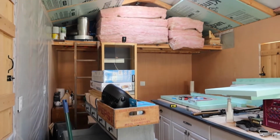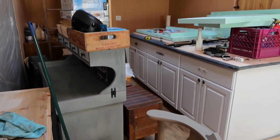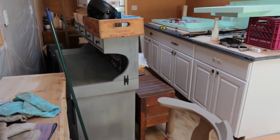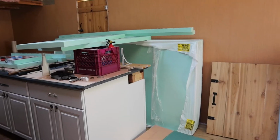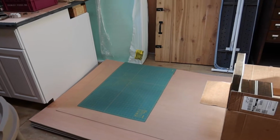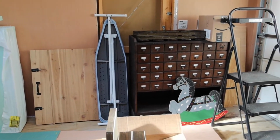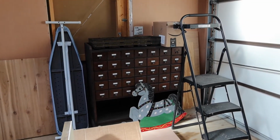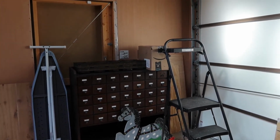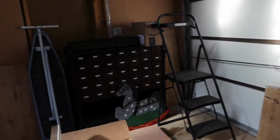Here is the state of the studio. We just kind of threw everything in when we moved. So we've got the insulation, we've got the wall boards and the ceiling boards, a cutting mat, random cutting mat, random ironing board, a piece of childhood rocking horse, and of course the library card catalogs, stepladder, you know, just a bunch of stuff.